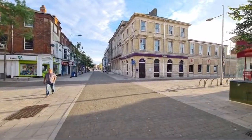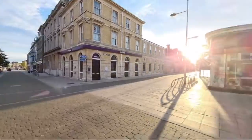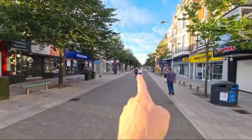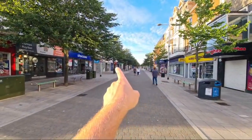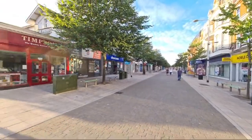James, yeah, Greg's is further up there. Where is it? We missed Greg's, it's just up there. In fact, you can just see it where the Vodafone place is, just on the opposite side.